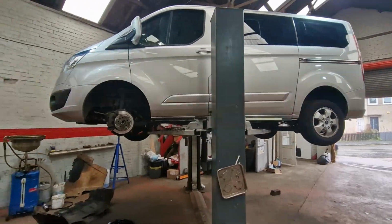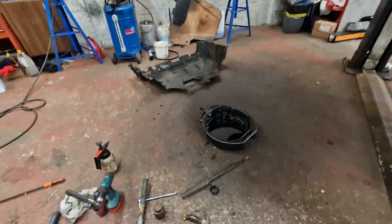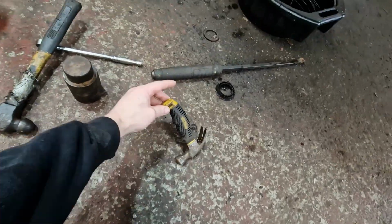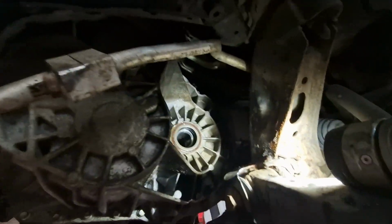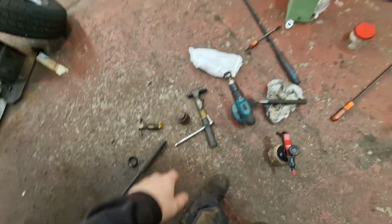Man, I tell you, the old Transit Custom, it has been a fight. So the drive shaft seal wasn't too bad to get out. That's what I used, right? Just be careful you don't mark the box, right? But I used that and then a lever, because you couldn't get in just with a lever, so I needed something to pivot. So you can see the new one's pressed all the way home as well, because grease has come out now, so we know it's all the way flush. That was the tool of choice.